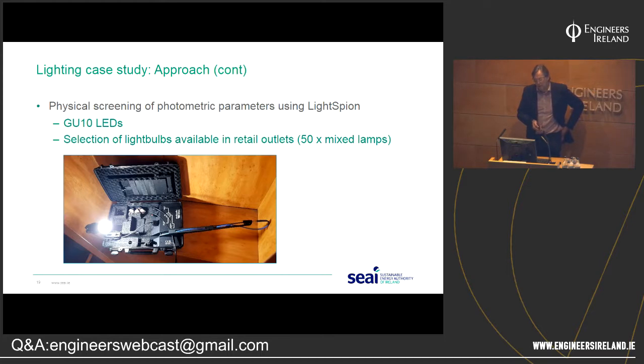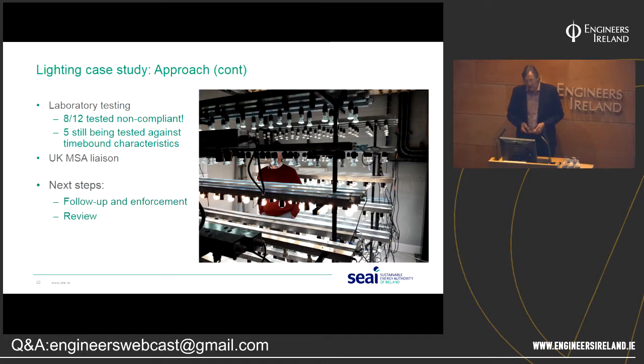We also did physical screening of photometric parameters. We bought a piece of kit that you'll see in the picture there called a light spion. It's a very small suitcase, but it enables us to measure photometric properties or characteristics of lights and lamps, various different ones, including tubes, believe it or not. We've found that it's been quite a useful screening exercise, and you'll see in a minute why. We used that on all the bulbs that we sent for testing, and we used it to help prioritise as well. We also selected a number of lamps and light bulbs from the market, mixed lamps: CFLs, LEDs, halogens, and such like. We use that information to send things for testing, because we found quite a few to be non-compliant.